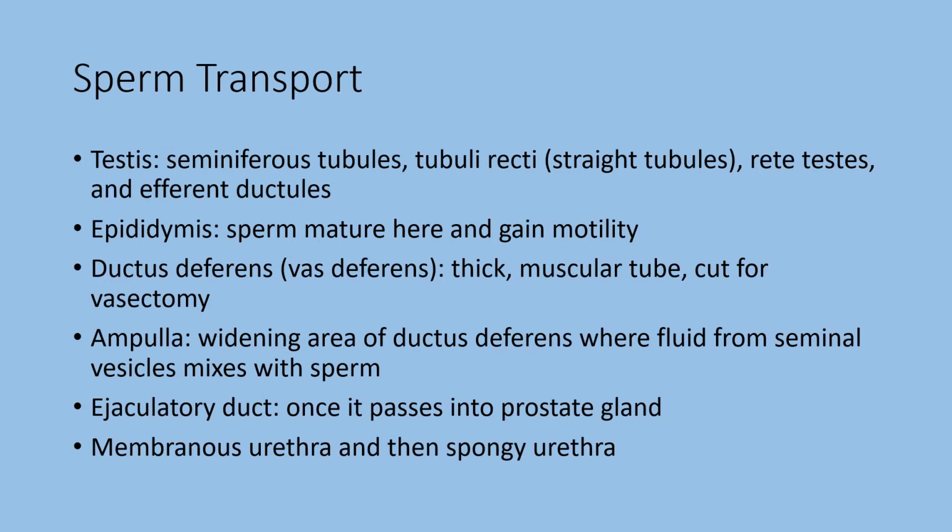Within the testes, you have several different tubes, if you will. First, the seminiferous tubules. Then you have what's known as the tubuli recti, the rete testis, and the efferent ductules. So the sperm, once it's produced, will travel through all of those. Then it will go into the epididymis, where it's going to mature, and it gains the flagella, so it gains motility. Then it will travel, as I mentioned, through the ductus deferens, previously known as the vas deferens. That is the tube that would be cut when a male has a vasectomy.